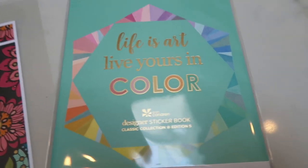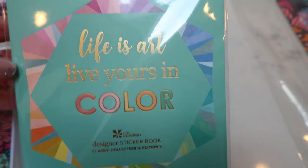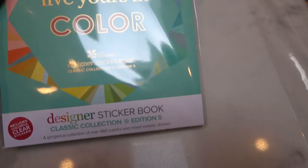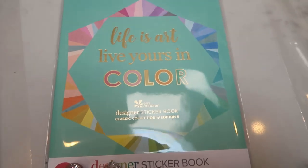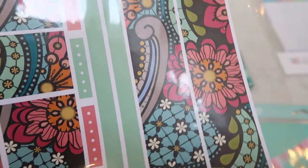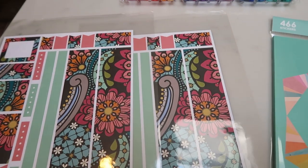And then I went crazy with the accessories. So life is art, live yours in color. So this is a designer sticker book, classic collection. And look, you guys, I got all these extra stickers to jazz up my planner. I love this. I also grabbed a couple sheets of the matching stickers that match the cover of my planner. And this is just, again, to just kind of jazz up and personalize your planner.